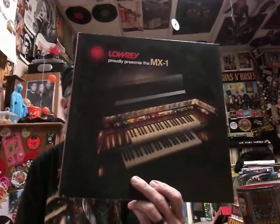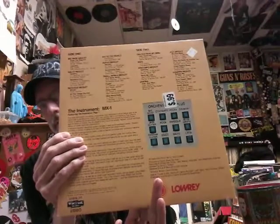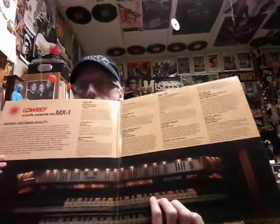And the last one I got here, I know, it's the last one. Lowry presents the MX-1, featuring orchestration plus. So it's basically a demonstration record of that specific organ. I used to have one of those Optigan organs where you put the little discs in there and they play the drum beat, and then you can play over top of them with the keyboards. But that's not what this is. This has a lot of medleys on it. A jazz medley, country medley, big band medley, small world medley. Joy to the World is on here. This came out in 1980. They thought that was cutting edge, I suppose, at that time, which I guess probably was.